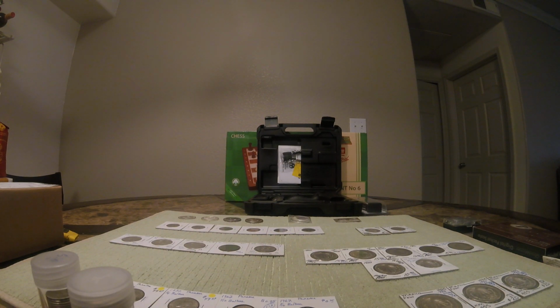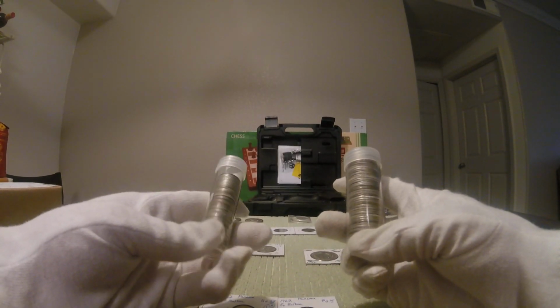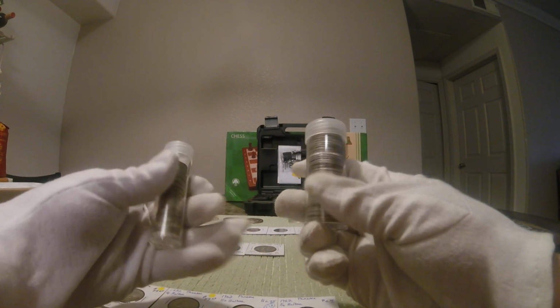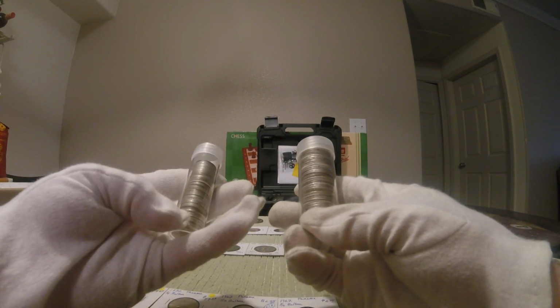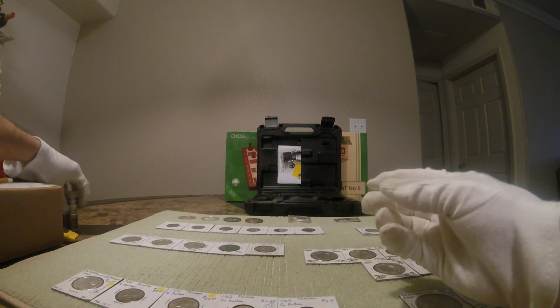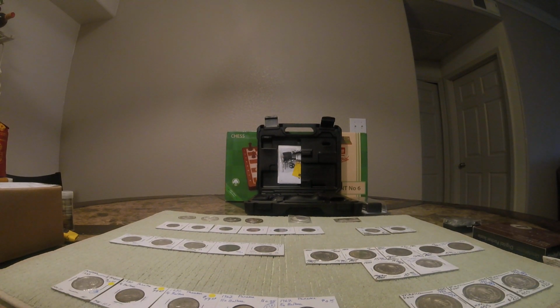Go ahead and get started with my February pickups. So first of all, I completed a couple of tubes. Dimes, I picked up 32 dimes and 20 quarters to fill these two tubes. And that takes me over $160 face in the constitutional department. Next, I'm going to start with some more local coin shop pickups.